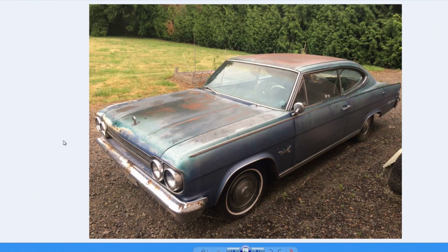But no, yeah, to me, this is so much cooler today than a Nova, a Chevelle, a Camaro, something like that, because everyone knows those cars, and people have kind of forgotten probably these cars. I certainly did, because I had no idea what I was looking at.